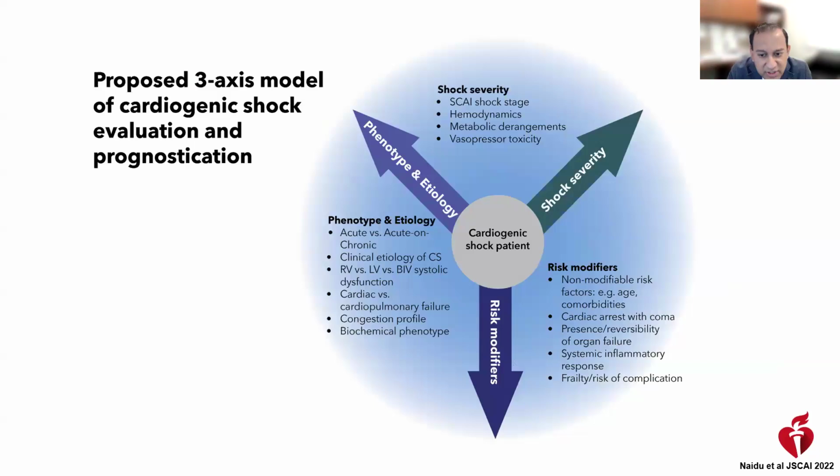In the 2022 revision to the SCAI classification, the authors noted that SCAI shock severity is actually only one axis that really needs to be defined in triangulating our understanding of these patients. It also includes phenotype and etiology, including whether it's acute or acute on chronic, the ventricular involvement, whether it's right ventricular, left ventricular, or biventricular systolic dysfunction, whether the cardiopulmonary failure or multiple organ involvement is implicated, as well as biochemical phenotype, including hemometabolic shock. And then, of course, there are an array of risk modifiers, including cardiac arrest, as was previously noted, a systemic inflammatory response, as we see a septic-like inflammatory cascade in many of these patients, and then, of course, frailty and risk of other complications. Next slide, please.